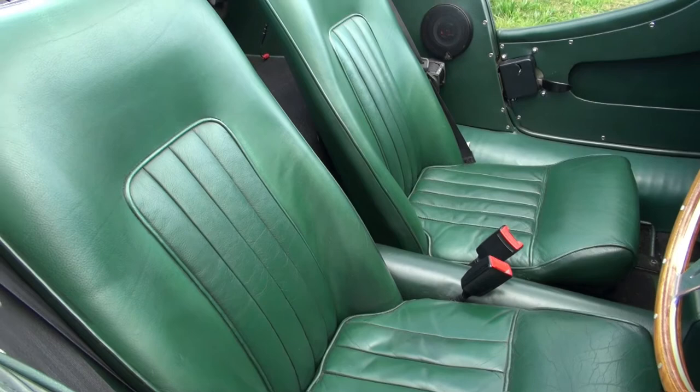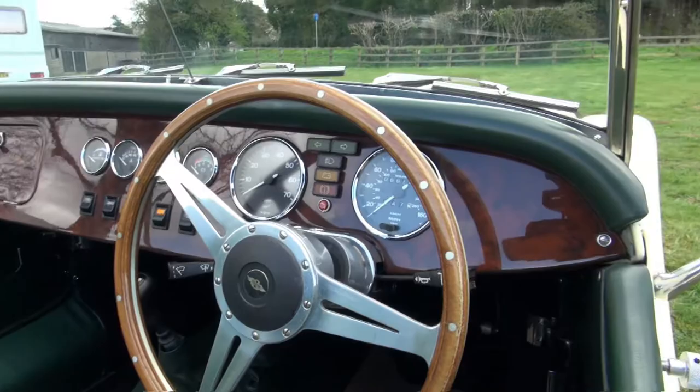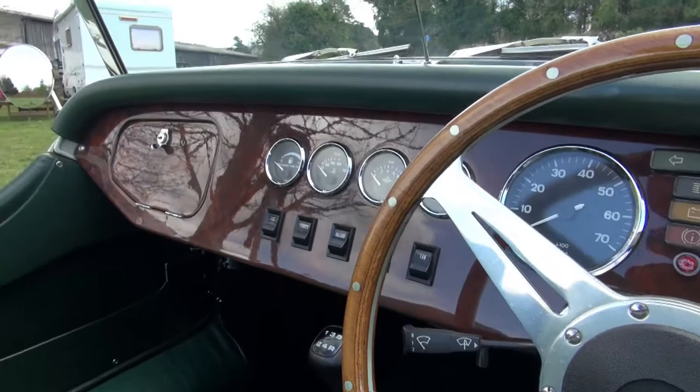Pretty windy today, so I'm trying to hold the camera steady, but the idea here is to show you the standard of the upholstery and the woodwork. It's really very lovely.